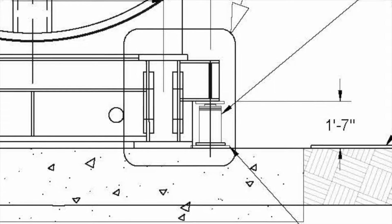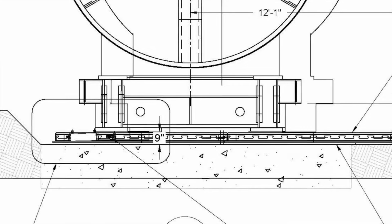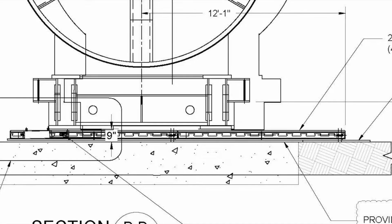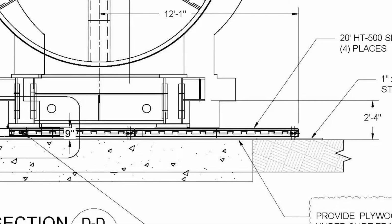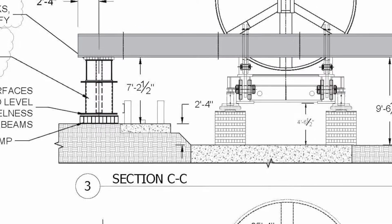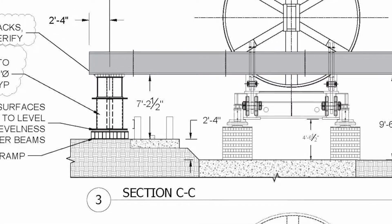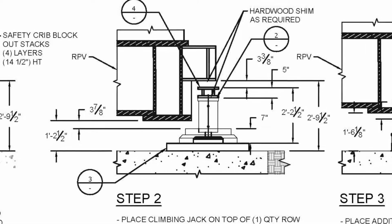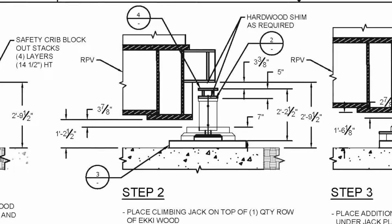The RPV cask was lifted approximately 2 feet and a slide system was installed under the RPV cask. After lowering the piece onto the slide system, the RPV cask was then slid to the south approximately 5 feet. After sliding the RPV cask to the south, it was then lifted to an elevation of approximately 7 feet, which required a different jacking system. Emert International designed and fabricated 8 100-ton climbing jacks to lift the RPV cask.